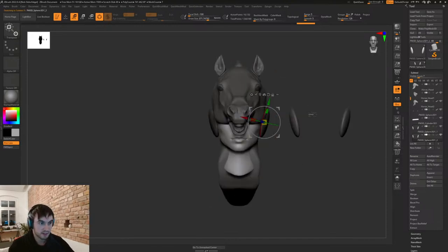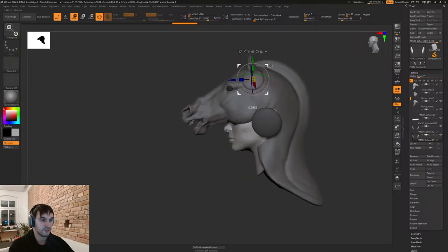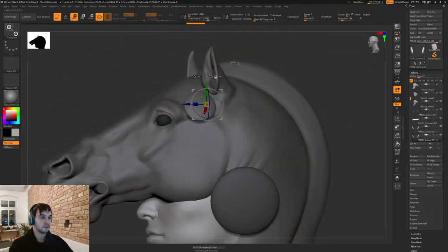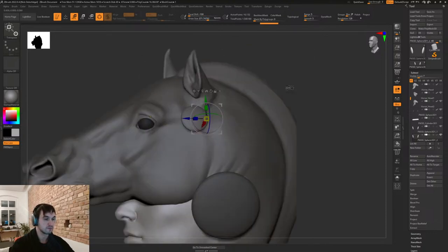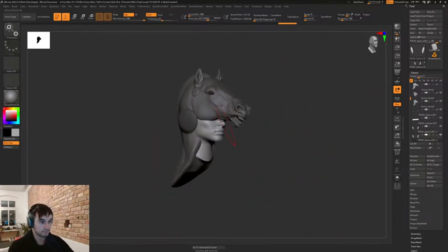Let me duplicate this and maybe put it up here as part of the horses. What's it called? Oh my, I don't know the word for the rider or the knight. I mean, we have one hard surface piece here already. Maybe this could be smaller. That's okay for now, just as a placeholder.